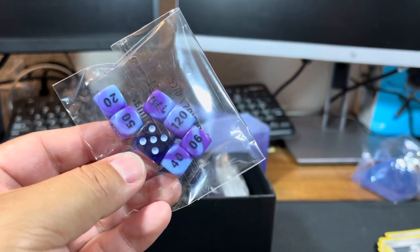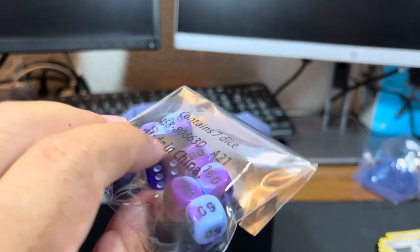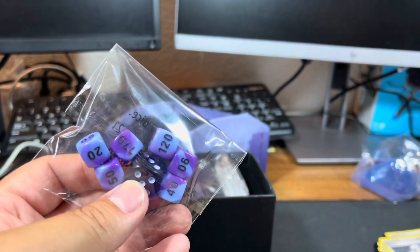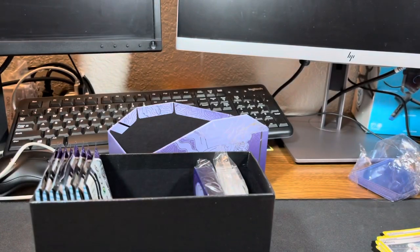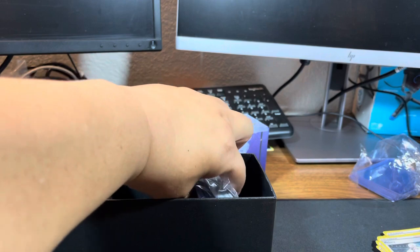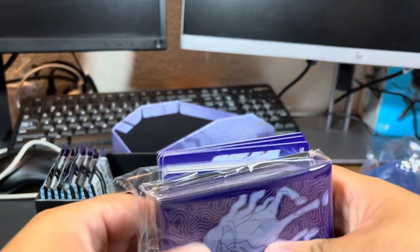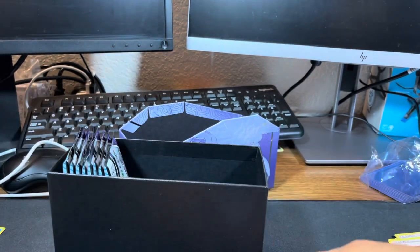I do like the color. It makes it look kind of dark, like shadow. Yeah, kind of like poison. So, very cool. I like these dice. Nice dice. I think I prefer them over the white ones. Well, sorry, the Ice Rider ones. Where's the code card at? Oh, no code card. I guess it's inside somewhere.